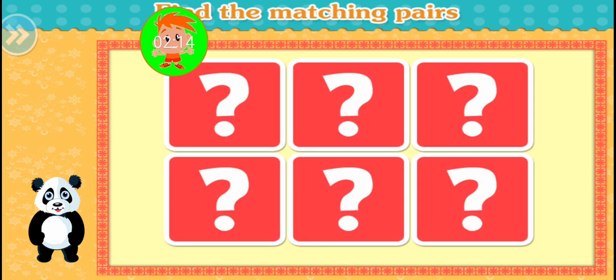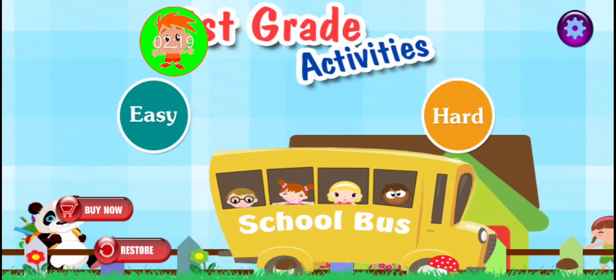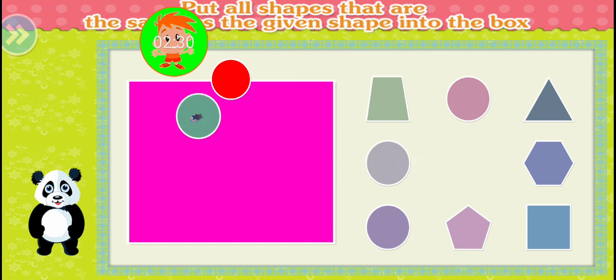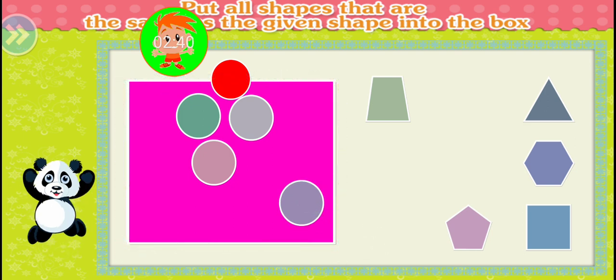Find the matching pairs. Put all shapes that are the same as the given shape into the box. Circle, circle, circle. Fantastic!